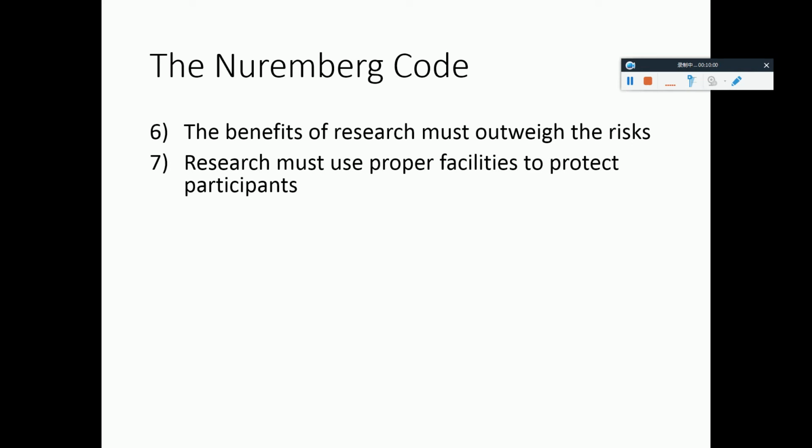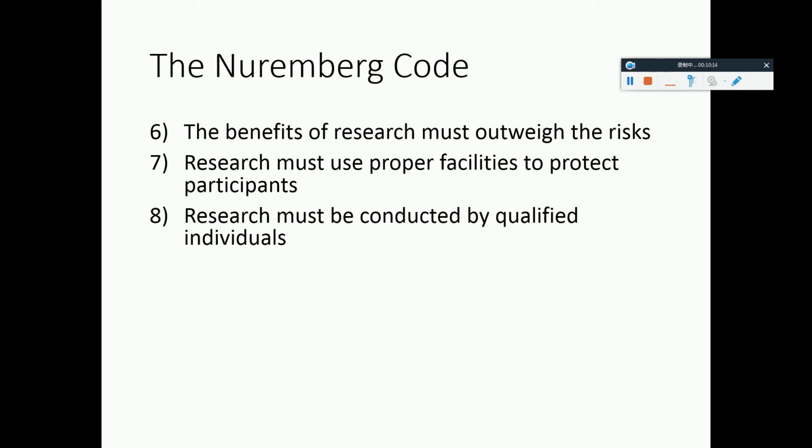The seventh point states that it is the researchers' responsibility and obligation to protect participants, right? It's about safeguarding. The eighth point is that research must be conducted by qualified individuals. In the mind of the drafters of the Nuremberg Code, these qualified individuals would be medical doctors or people with professional training. In the context of social scientific studies, the qualified individuals will be people with a PhD degree in relevant fields, or graduate students or undergraduate students supervised by a PhD.